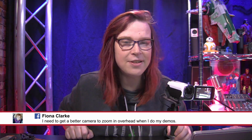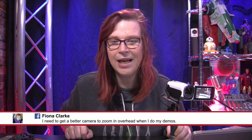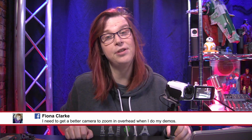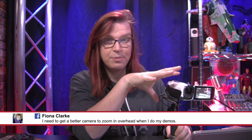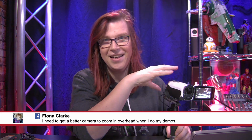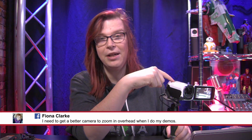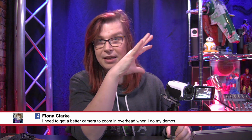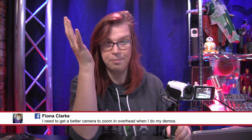Fiona says, I need to get a better camera to zoom in overhead when I do my demos. Yes, that is definitely the thing, but these cameras are not expensive. This one is 250 euros. Just to let you know, it's not expensive. This is actually the cheapest camera that I could find that had a clean HDMI output, and it's really working as a charm. So just to let you know.